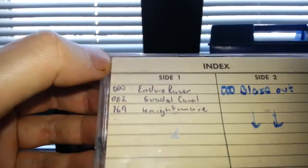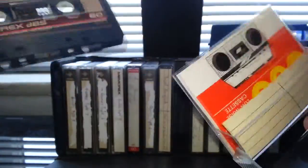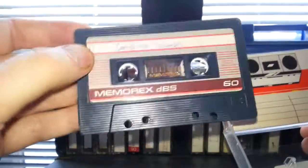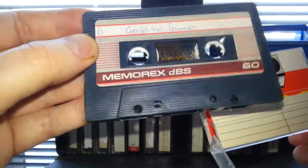Computer games: Enduro Racer, Guardian Canal, Nightmare, Blaze Out. And it's on one of these. I've got another one of those 80s retro, well it is 80s anyway. One of these old Memorex DBS C60s. Probably from the late 70s or early 80s.